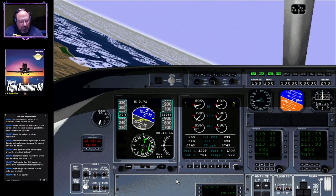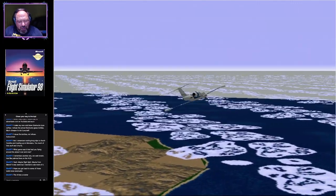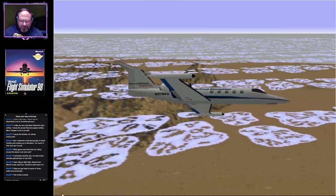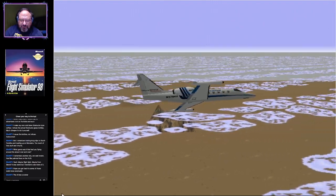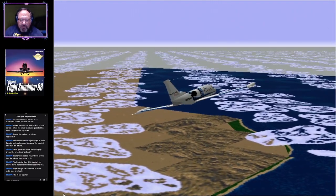Center, KLM 425 is with you. Level at 50,000. KLM 425, roger. Altimeter is 30.15. Roger, 30.15, KLM 425. American 296, appreciate the help.